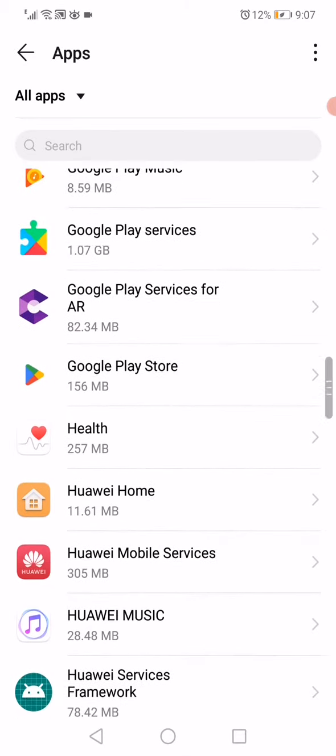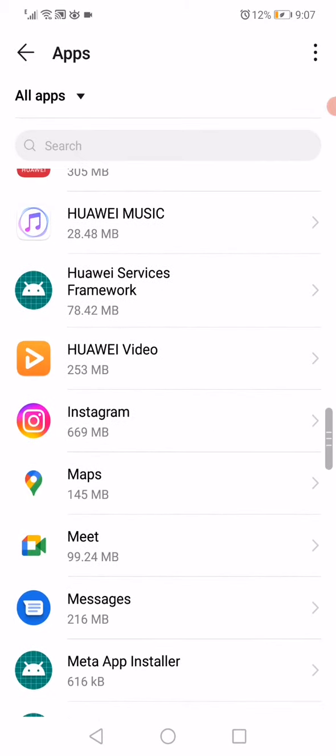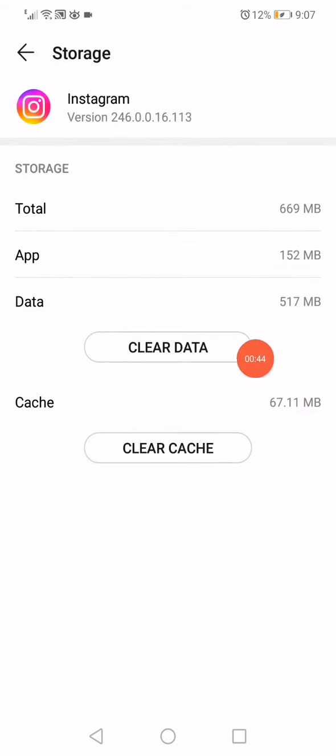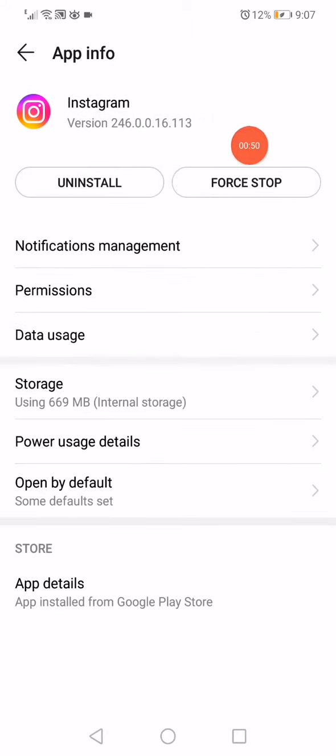Scroll all the way down until you find Instagram. When you find it, now all what you have to do is click on it like this. This is the app informations page. Now click here on the storage right here. Click on this option to clear all the data and the problems. Click on clear cache also. Go back, click on force stop.